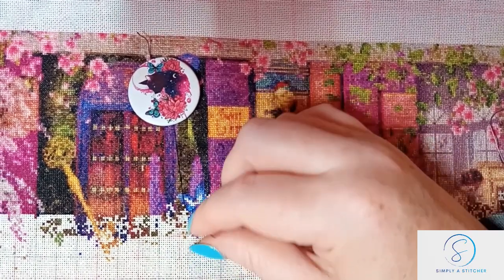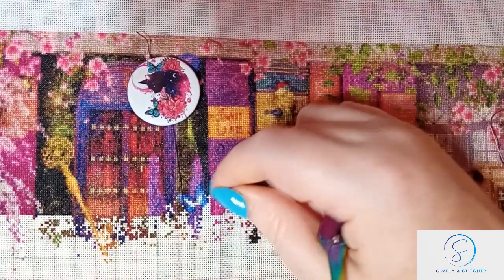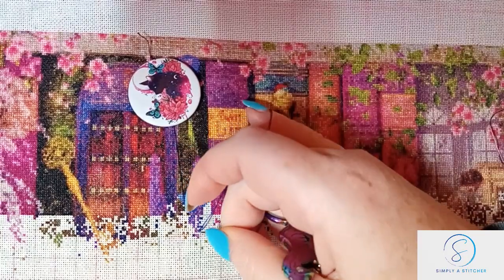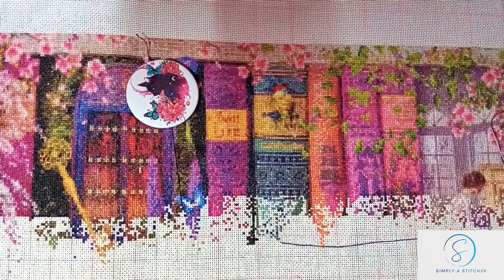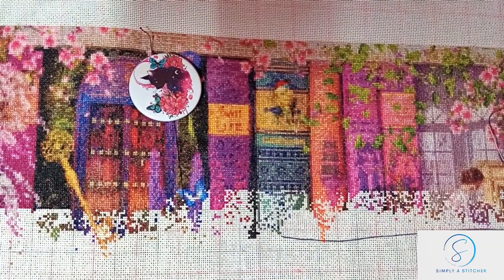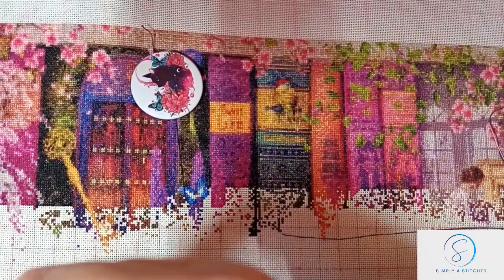I find myself sometimes, when I've lost my stitchy bug, what I've tended to do is that I've had lots of magazines where there's been a little cover kit. And in that little cover kit, I've been able to make something like a key ring or a scissor keep, or something very small, so I don't feel overwhelmed.